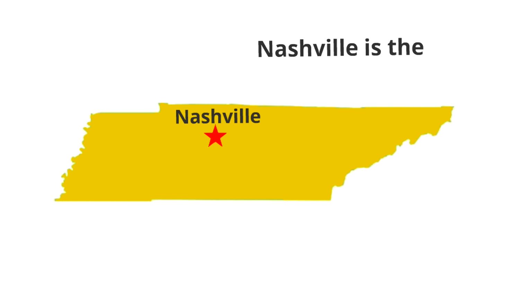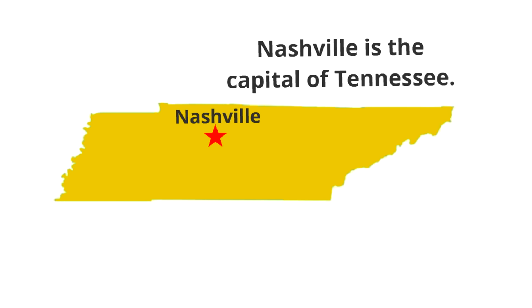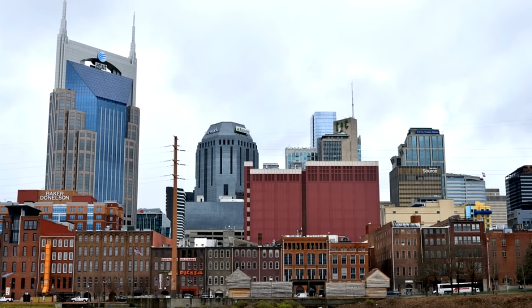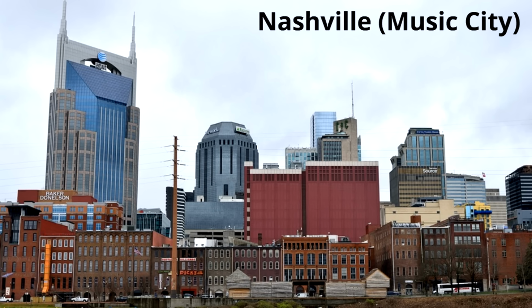Speaking of the different areas of the state of Tennessee, let's look at some cool places you can find here. Right here is the city of Nashville. Nashville is the capital of Tennessee. Then, in the far southwest corner of the state of Tennessee is the city of Memphis. Memphis is the largest city in Tennessee. Here's a picture of the capital of Tennessee, Nashville. Nashville is nicknamed Music City because it's a huge center for music, country music, and all different types of music as well.